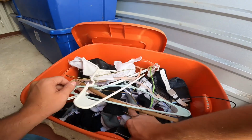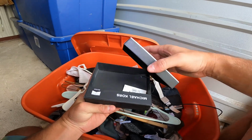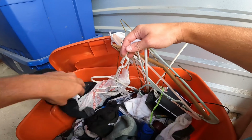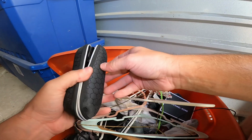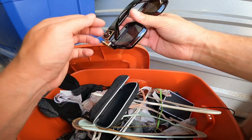It's like a watch. Michael Kors. Not in there. 78 bucks, brand new, whatever it was. You know, I really don't want to dig through all this, so I'm probably gonna dump it out. What are these? These are something.